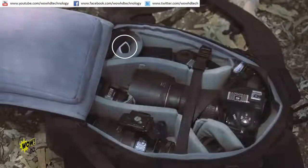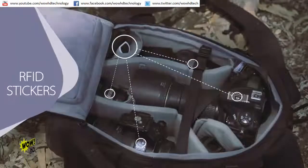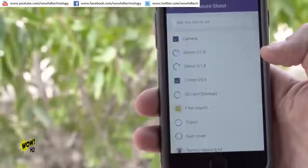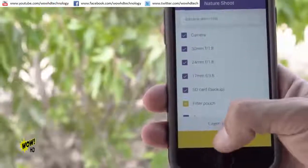GearEye is a small device that stays in your bag. It uses RFID to scan your bag from inside and make sure all your gear is there. GearEye tells you if all your gear is with you, and if not, what's missing. In case something is missing, GearEye helps you locate it.